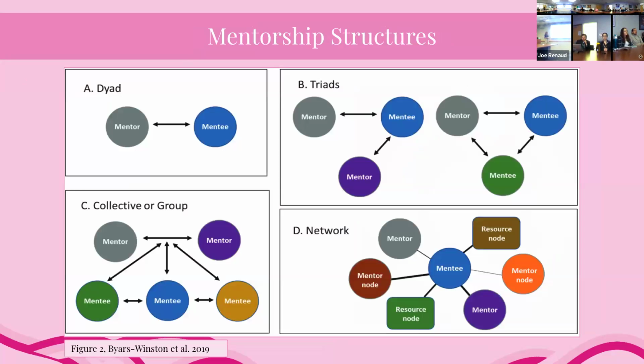Another good example is from the Byers-Winston 2019 handbook. So when you look at specifically the network is what I'm focusing on here. You have the mentee in the middle. You have multiple mentors that they can go to. And then you have what are called these mentor nodes. A mentor node is a rotating position. So it's not ever one person. These are short-term mentoring positions.